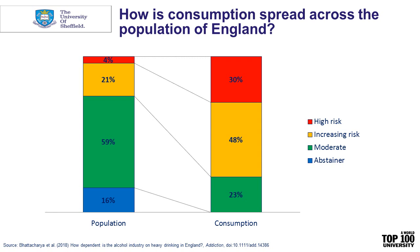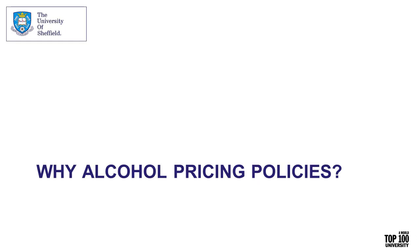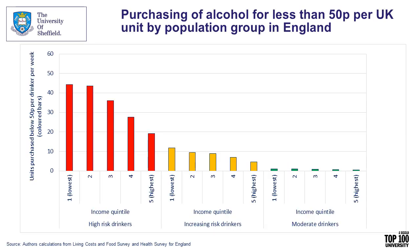Okay, so if we turn now to look at alcohol pricing policies and why they matter, why do we care about them? The first reason is that the highest risk drinkers buy the cheapest alcohol, which suggests that raising the price of alcohol might have some beneficial effects. This graph shows the average number of units purchased per week for less than 50 pence across our three drinker groups and also across income quintiles of household income as well.